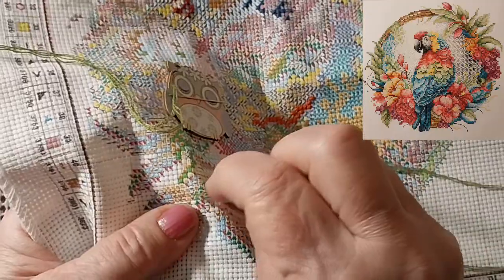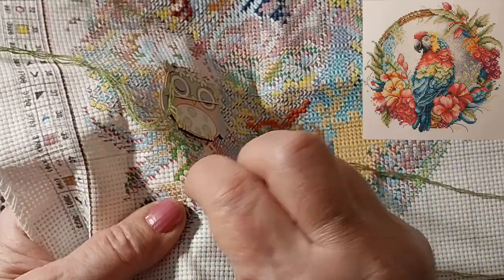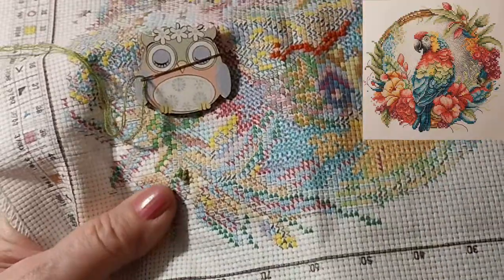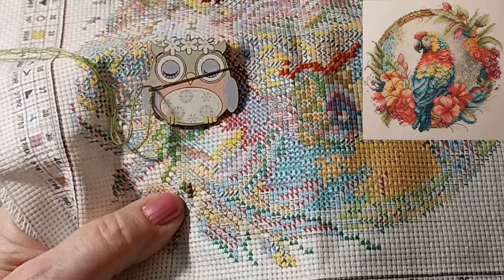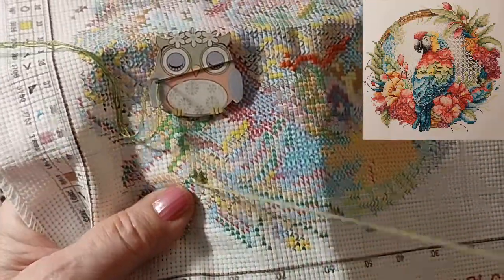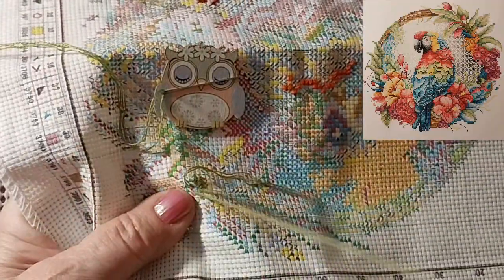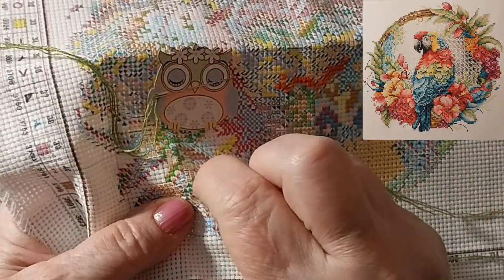How is everybody doing? I hope you're having a great weekend and you're doing something fun, whether it be cross-stitching or going on a trip. Yeah, I am not going anywhere this weekend that I know of, maybe short of the grocery store if I absolutely have to.